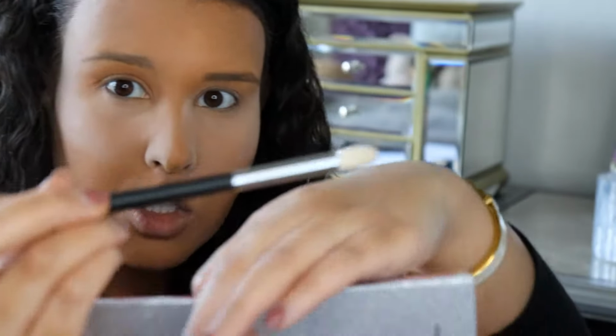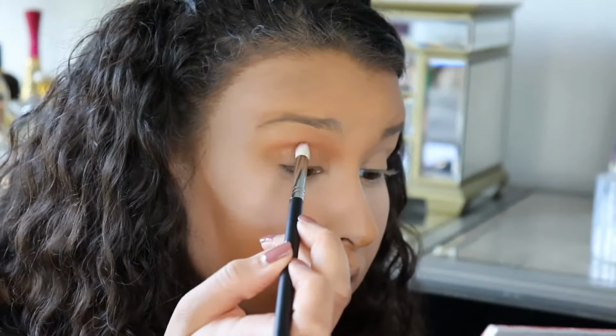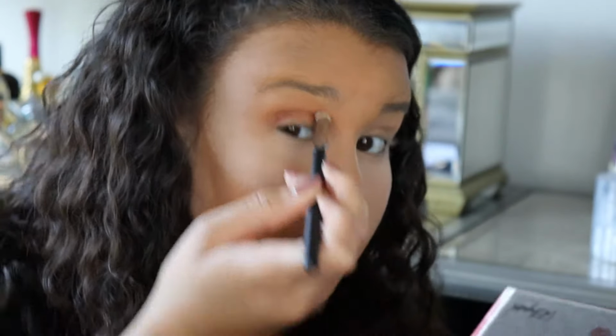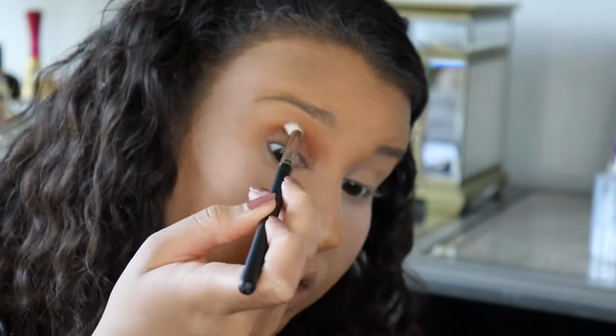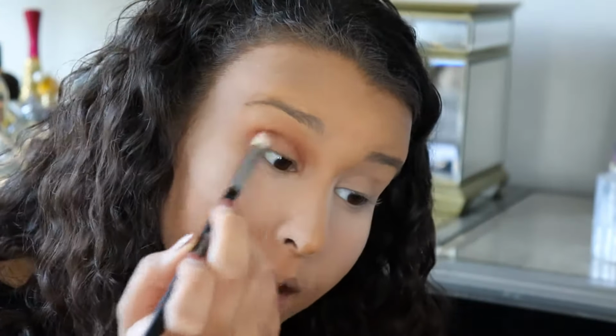Like they just won't. So I'm gonna take this on a really small, dense packing brush. This is the M519. As you can see, it's a really small packing brush or pointed detail shadow brush. So I'm gonna dip into Kooky, and I'm really gonna start working this into the crease. Again, since we're doing a halo eye, all the way from the center into the outer corner and into the inner corner of the eye. Outer corner to inner corner. Windshield wiping motions. Really just packing this in, adding a nice little bit of red warmth to this look.